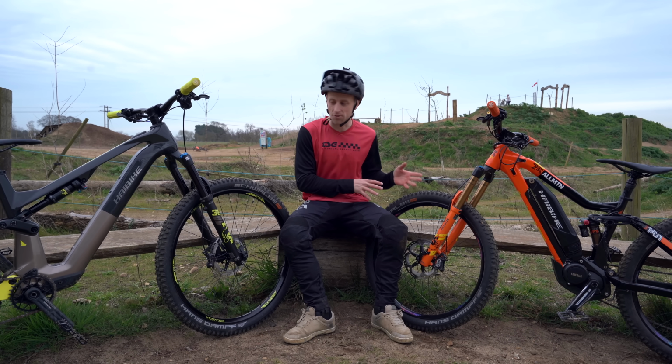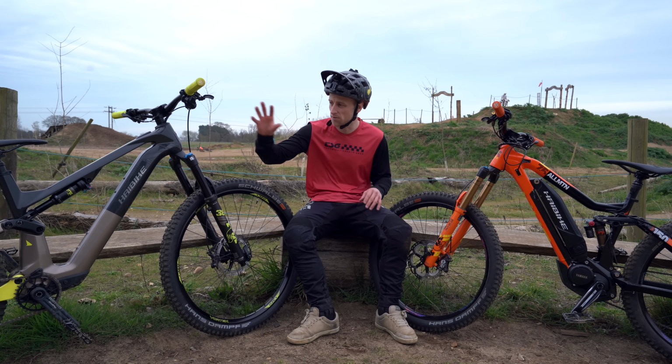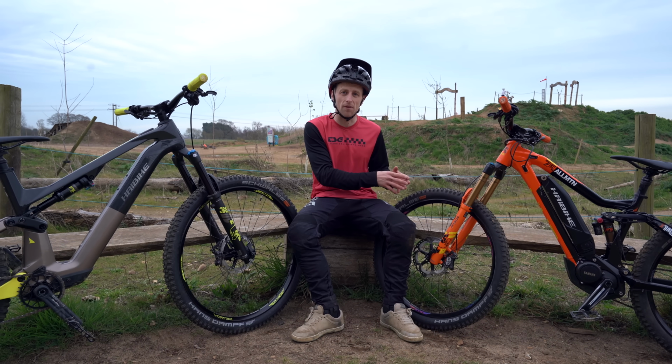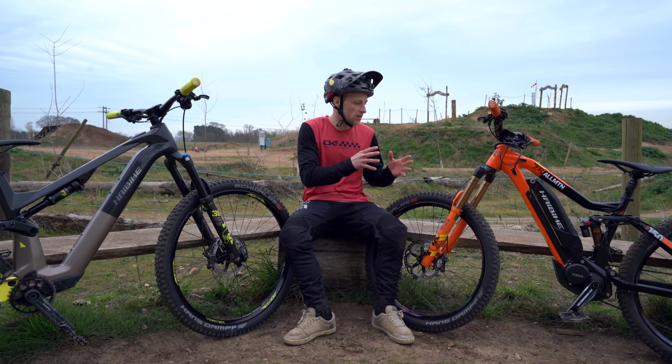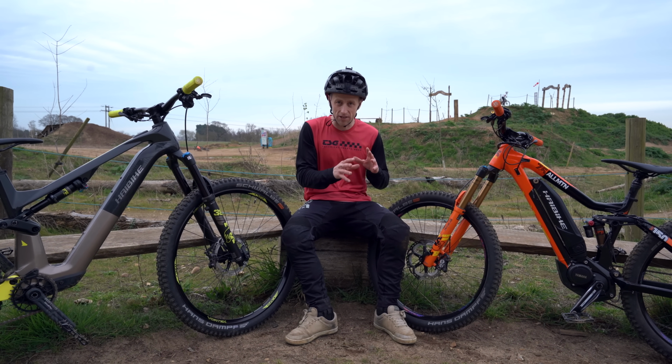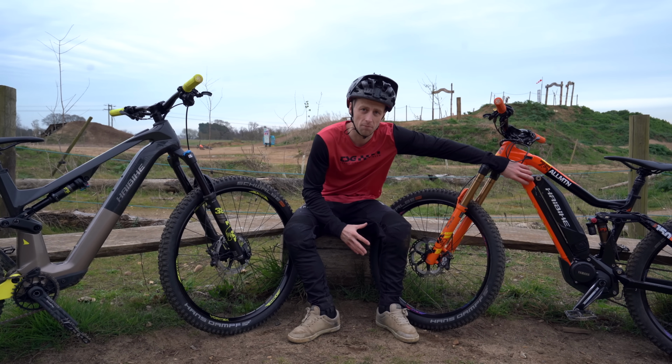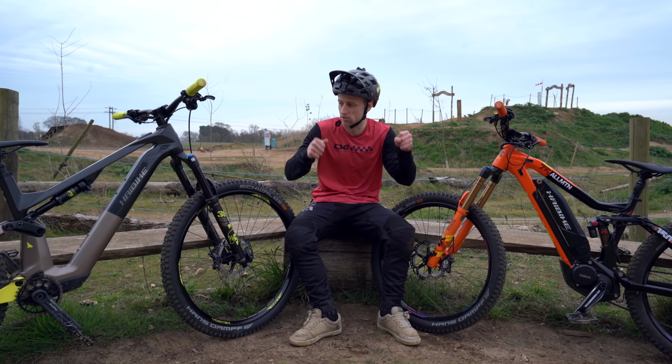Obviously, there is differences between the two of them, not just the appearance with this one looking a lot more modern, but the first thing that I notice about this bike has to be the geometry and the weight placement. This bike, the battery is on the outside of the frame, but it's very high up, which makes the bike feel heavy and hard to lift the front.